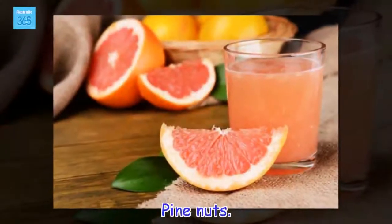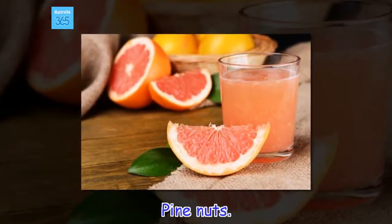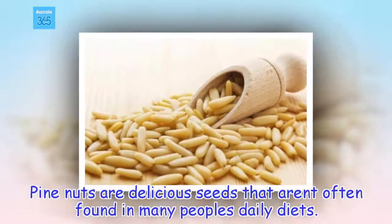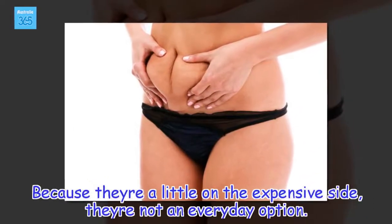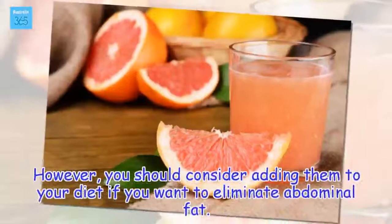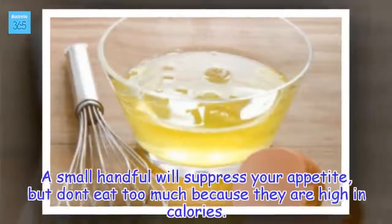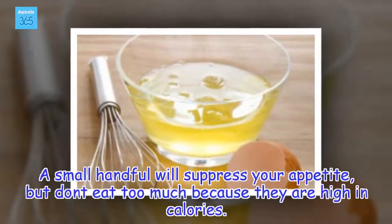Pine nuts. Pine nuts are delicious seeds that aren't often found in many people's daily diets. Because they are a little on the expensive side, they are not an everyday option. However, you should consider adding them to your diet if you want to eliminate abdominal fat. A small handful will suppress your appetite, but don't eat too much because they are high in calories.